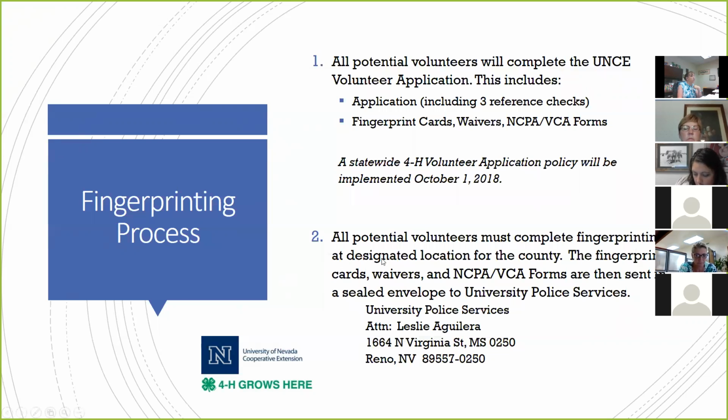So with those potential volunteers, when they complete the fingerprinting at the designated location, that could be wherever you want. If you want to send them to the sheriff's department, or do them in your office, however. I think Clark County has been sending them to a fingerprinting agency. Now they will be getting an electronic machine. But instead of having them sent to either Eb or Paul, as we've done in the past, they need to be sent to this address.